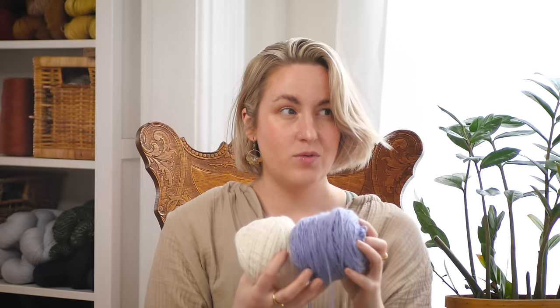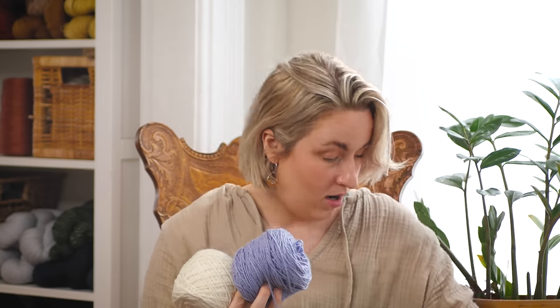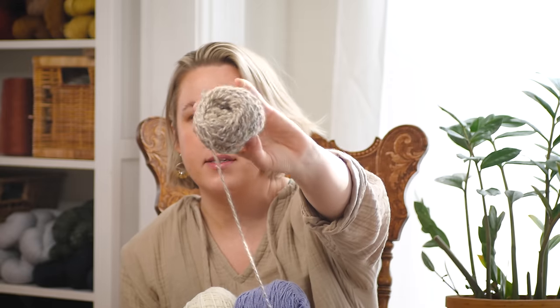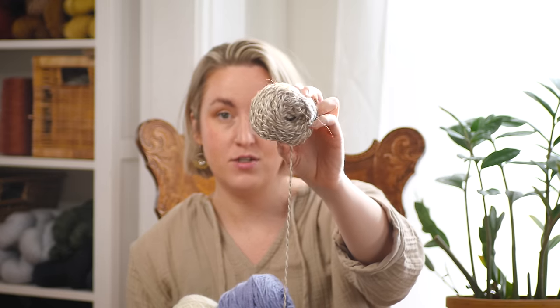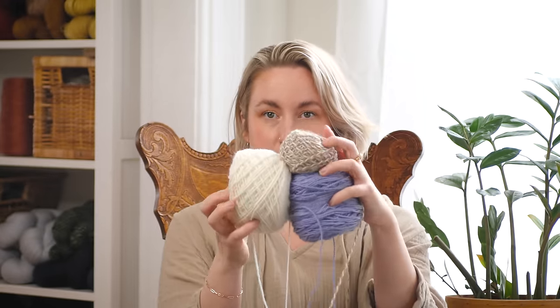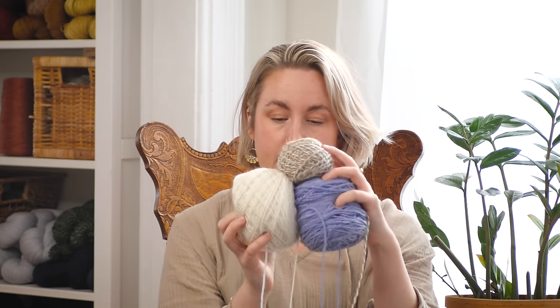But then as I was going through it all, I found that I have a little bit of this yarn left over as well. I made some mittens out of this. It's just a 2-ply farm yarn that I got at a knitting festival last year. And I really liked the way these three colors went together.